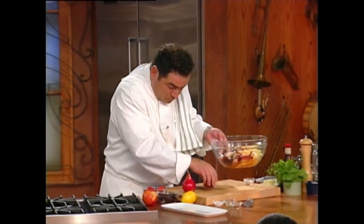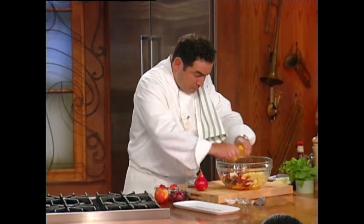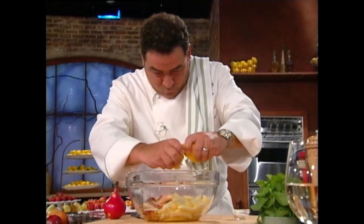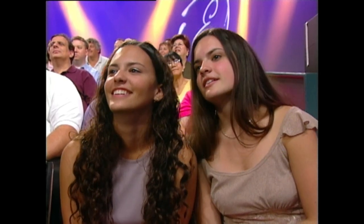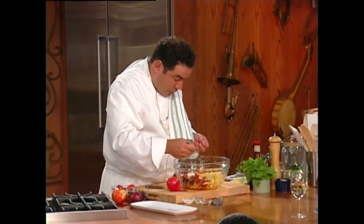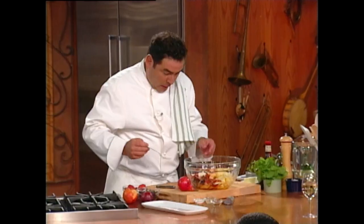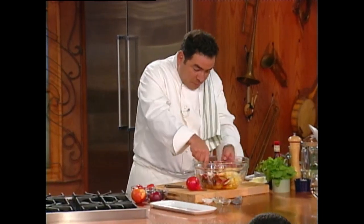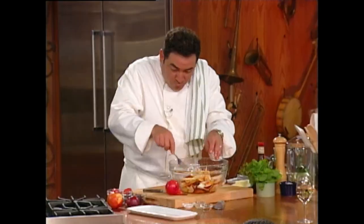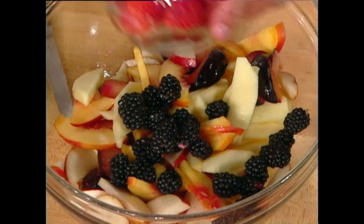Then, to that, we're going to add the juice of a lemon. Not too many seeds. The seed patrol. Now, I'm going to sort of mix that up a little bit. A little sugar, a little salt, different fruits. Let's add some berries in here. Add some strawberries as well.